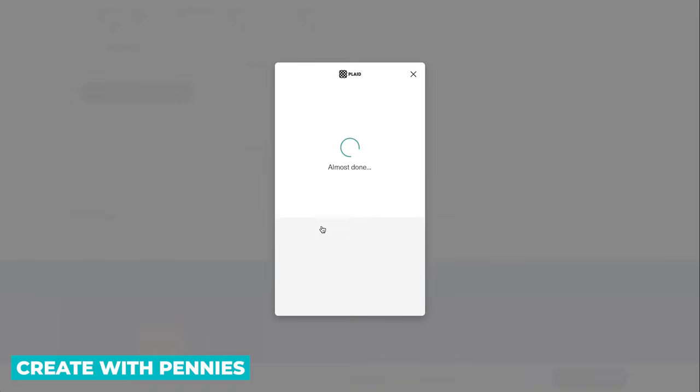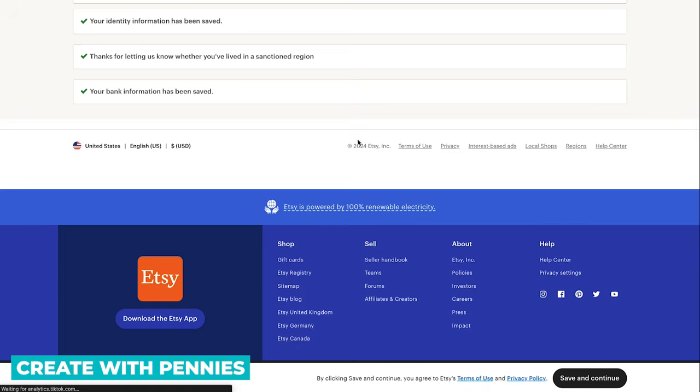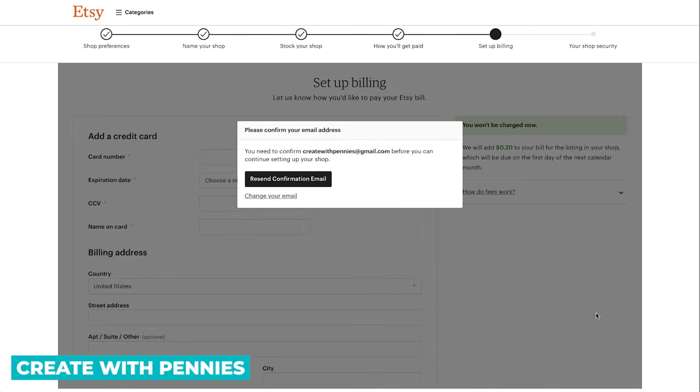Plaid is going to finish up that secure connection so that Etsy is connected to your bank account and they can send you payments directly. This is something that you need to do if you want to get paid. Once it's done, it's going to say your bank account has been connected via Plaid. Once this is done, click save and continue to move on to the next.